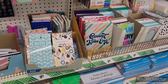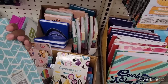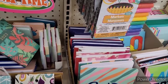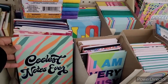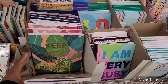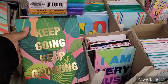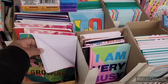Oh, let's see. Some little notepads right here. Note shopping list. Some calendars or planners. Let's see. Coolest notes ever. Keep going. Let me see this right here, so I can really see. Keep going. Keep growing. That's pretty. What kind of paper? Lined paper.